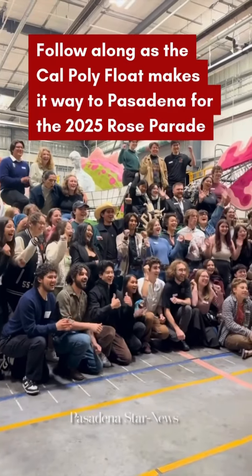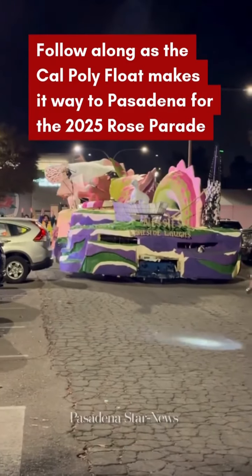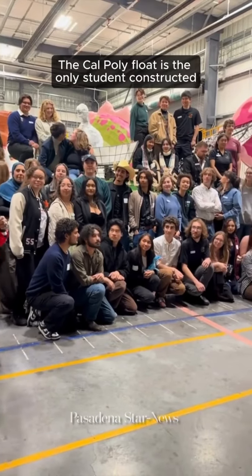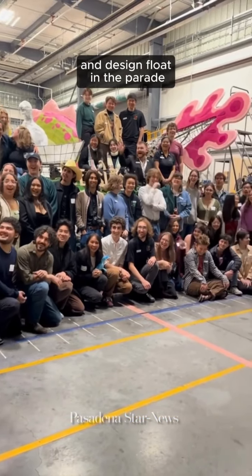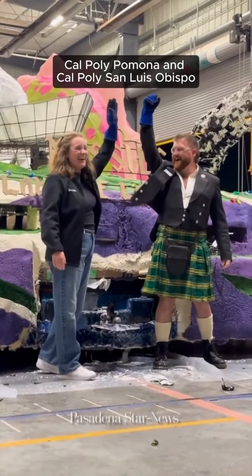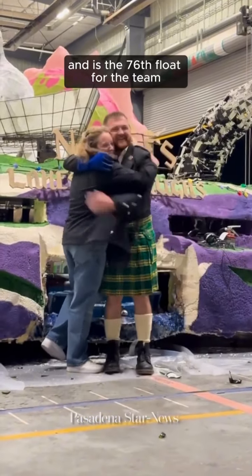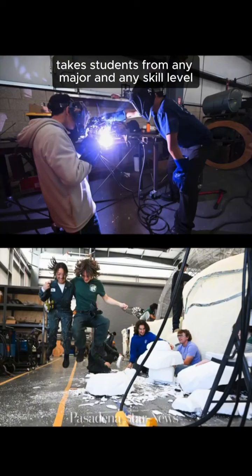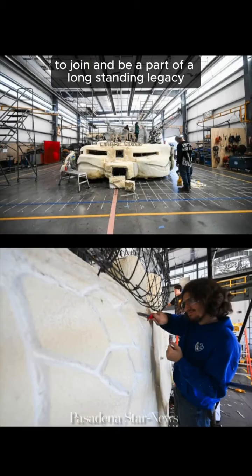Come with us as we follow the Cal Poly float on its journey from Pomona to Pasadena for the 2025 Rose Parade. The Cal Poly float is the only student-constructed and designed float in the parade. The float is a collaboration between Cal Poly Pomona and Cal Poly San Luis Obispo and is the 76th float for the team. The inclusive tradition takes students from any major and any skill level to join and be a part of a long-standing legacy.